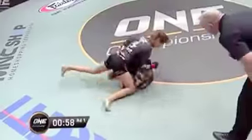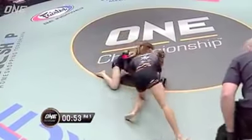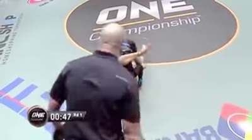Heintzman's got a really high guard. She's attempting to move and create submissions, and a nice little knee from the grounded position there of Angela Lee. And the knees coming in from the side as well. These are very, very heavy blows. She really unleashed with the last couple there. Olivier Coste is watching very carefully, and Heintzman takes them very well indeed.